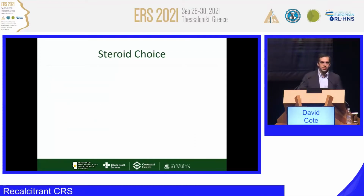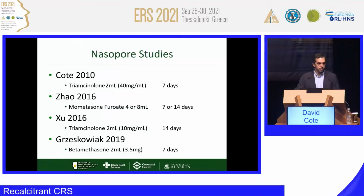So which steroid to use is the big question. So we used triamcinolone because at that time there was really good evidence to support triamcinolone as a topical intranasally for 7 days. The group out of China decided to use mometasone, and they had a multi-arm study where they looked at 4 cc's and 8 cc's of the mometasone and leaving the packing in for either 1 or 2 weeks.